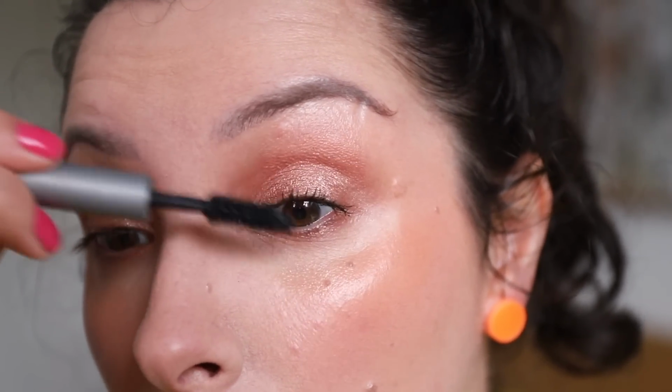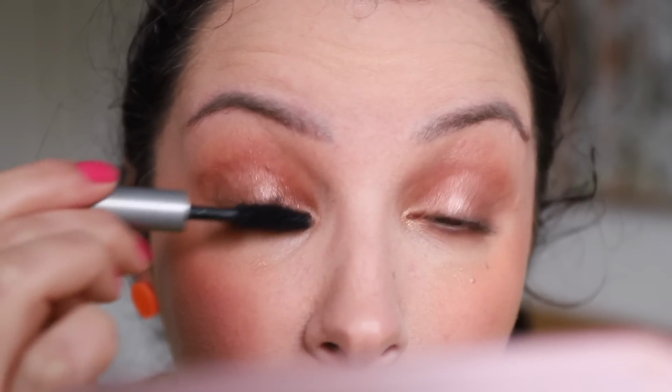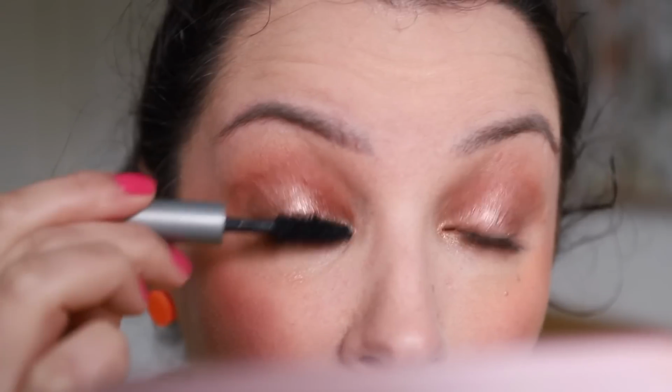My only issue with a dry formula from the moment you open it is that it's just going to get drier. So this is probably the peak dry that I would like. I feel like it's nice. It separates well. It definitely lengthens. I really like that effect. It definitely looks like I've got mascara on. Definitely looks like my lashes have been lengthened, separated, a bit more volume. I dig it. The wand is quite big, but it grips and you can really get the product through the lashes, which is really nice.